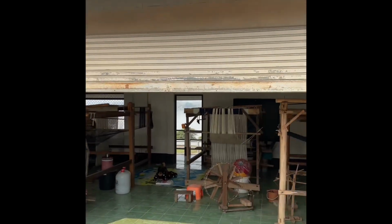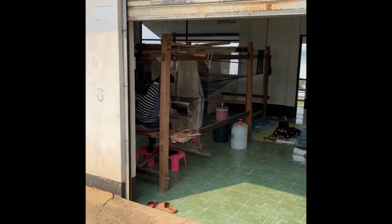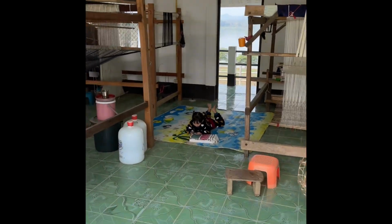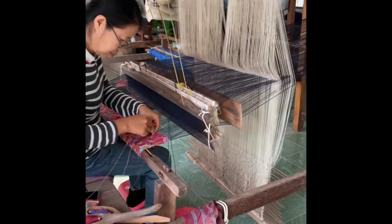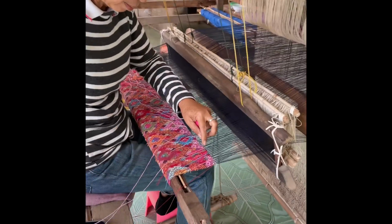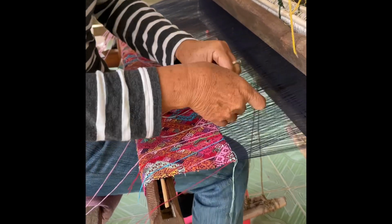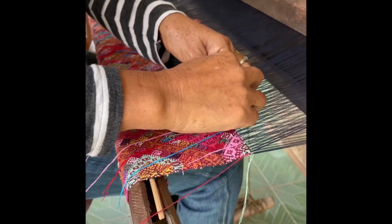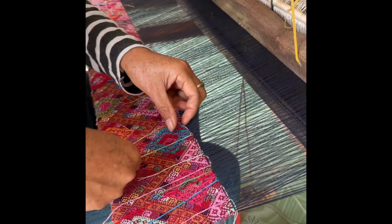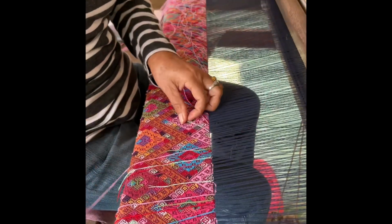Okay, so I just arrived in this inconspicuous building here, and we're gonna come and see what they're weaving here today. This patience and hard work and focus and attention. Look at this.